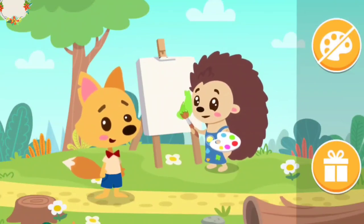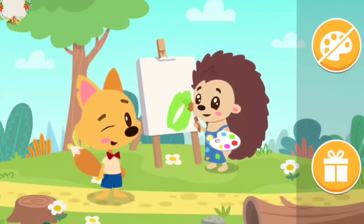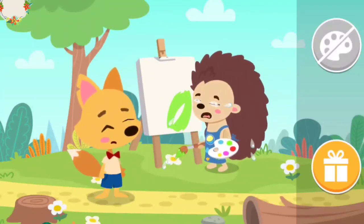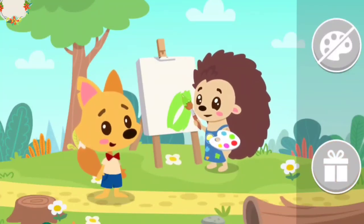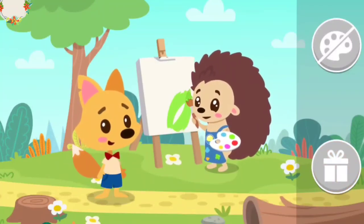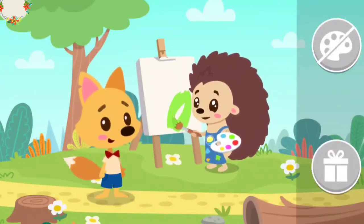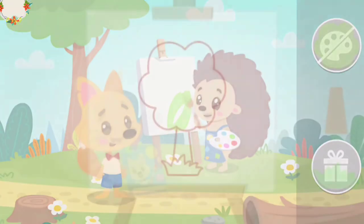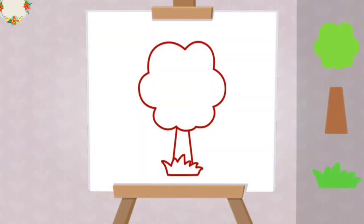Recommend Hedgehog what to do. Choose an option. Present Hedgehog with a book about painting. Compliment his work and say that he will certainly succeed with it. Look, now he's doing a great job.